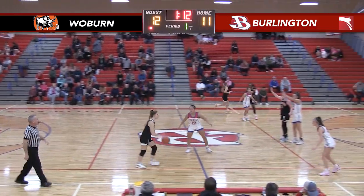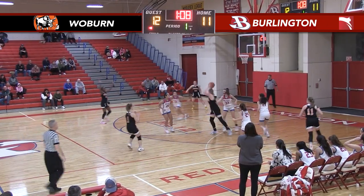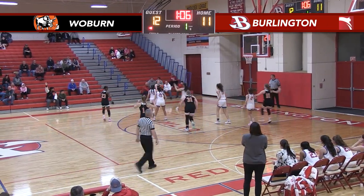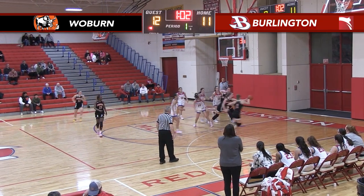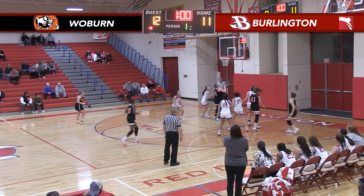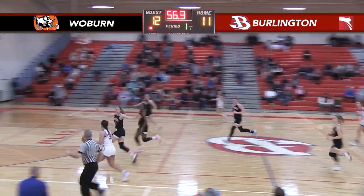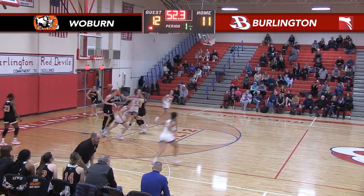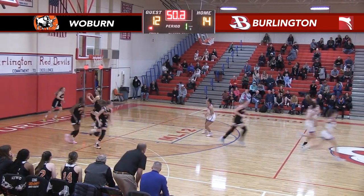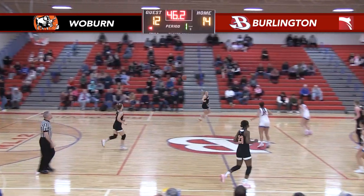McKenna Morrison. Over to inside. Back out to the corner. She'll pop a 3. Airborne. That's no good. Rebound Morrison. Morrison will just pop one. That's off. Rebound Suhu finding Pena. Pena stops, pops, hits. That's simple for the lead. And it's 14-12 with under 50 seconds to go.